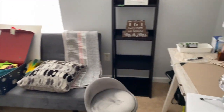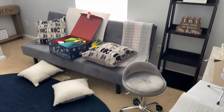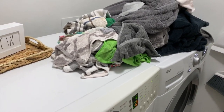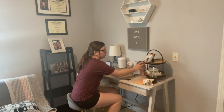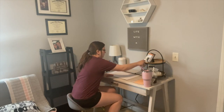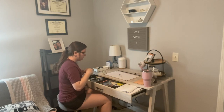As you can see, I have a little bit of a mess around the house. I have been working on quite a few projects that I will be showing you here soon, and this has caused me to neglect the housework for the past few days. So I'm going to do a quick 10-minute tidy up with y'all today, just to make sure that my house is nice and tidy and ready for the rest of the week.